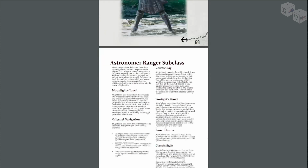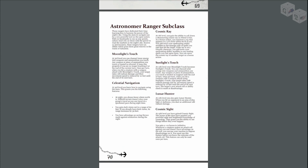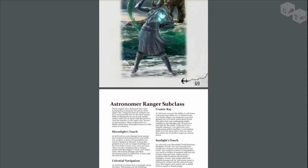An Astronomer Ranger subclass. These rangers have dedicated their time to learning how to harness the power of the night sky. Using the stars to navigate can be a very powerful tool on the open waters. With no landmarks to use as waypoints, sailors must rely on those with power to read the markers in the night sky. Known as astronomers, these rangers have an ability which grants them a renown in the realms of Ashantiir. Moonlight's touch. Nice. So we've got two very strong sounding classes here.